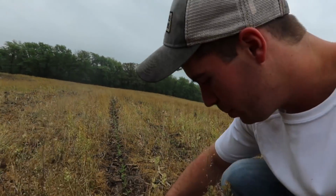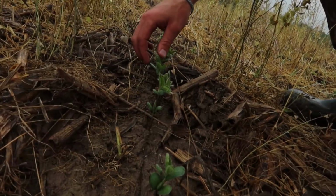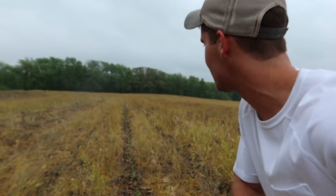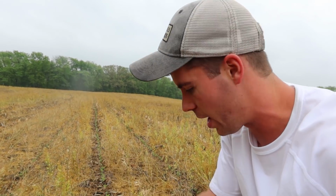These little beans seem to be coming through just fine. Actually, they seem to be coming through really good on this stuff. I'm so shocked. There's a couple areas. So when me and John went over it, I tried planting 140,000 population here, and when we were counting different areas, we were getting about 110,000 coming up through the ground. So that's not bad. It's good. We're not gonna have to replant it all. I was a little worried about this, but this is good.